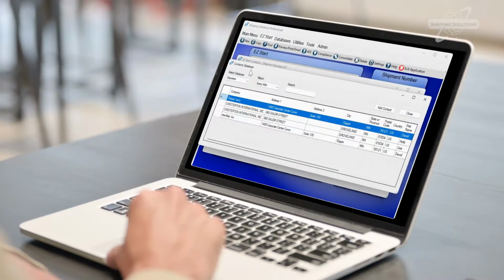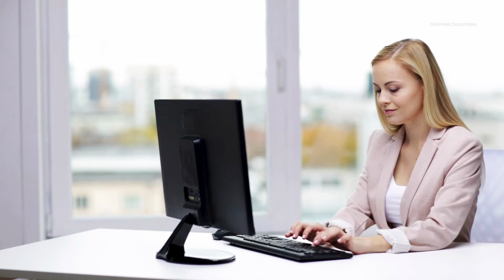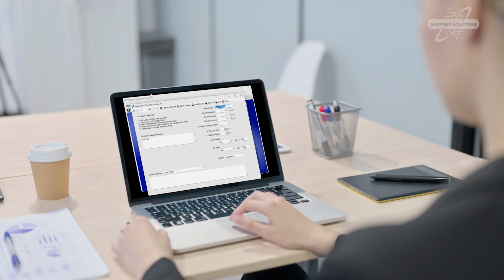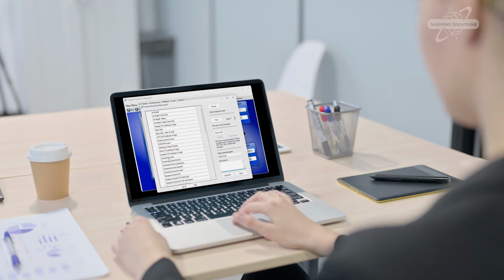The beauty of using software like Shipping Solutions to create a packing list and all your other standard export documents is that you don't have to keep re-entering all this information over and over again. Once you've entered or imported all the information into the software, you can print or email your packing list and any other forms you need right from the software. The less you have to type, the quicker you can get them done, and the fewer mistakes you're likely to make.